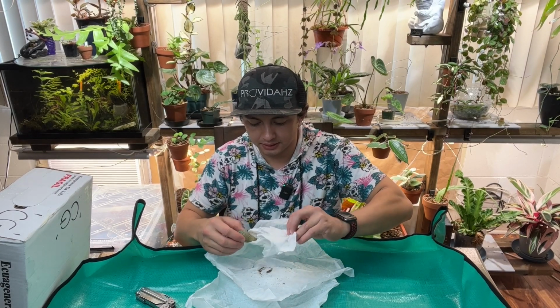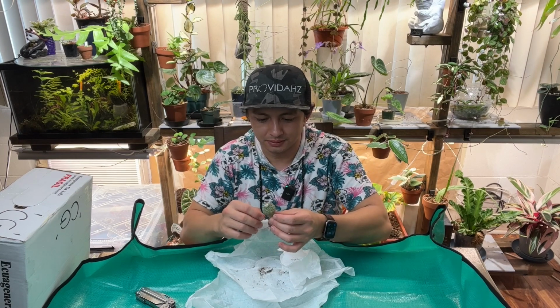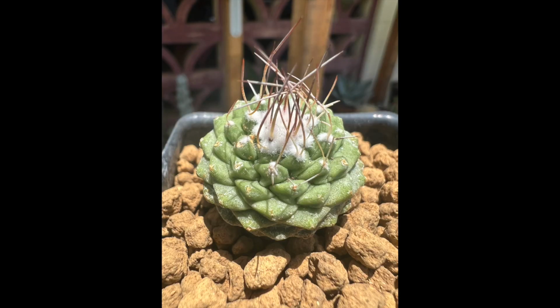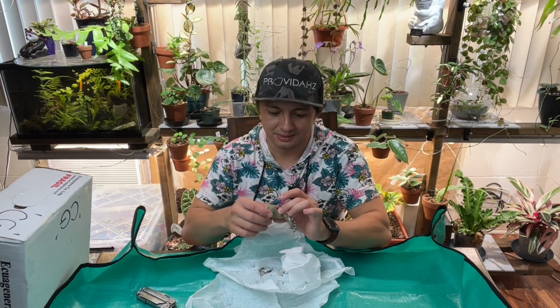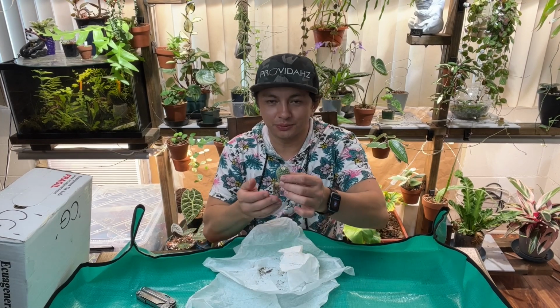This is, oh, very cool. Look at that. Get real close here. Can you see that? I don't know why it's not focused. How cool is that? Oh, that's pretty. That's a very nice one, its own rootstock.